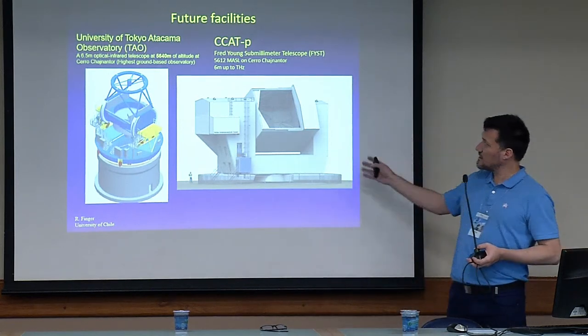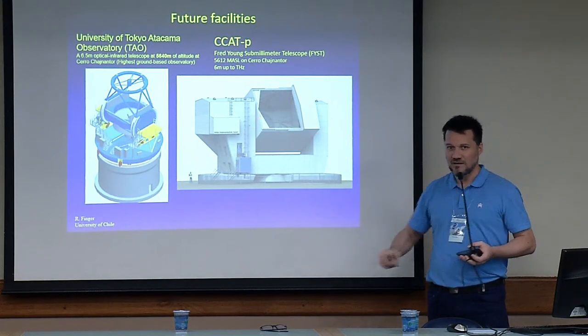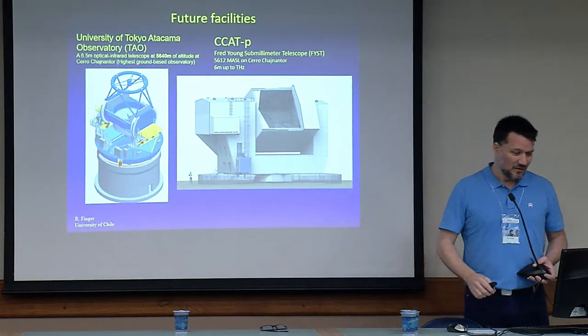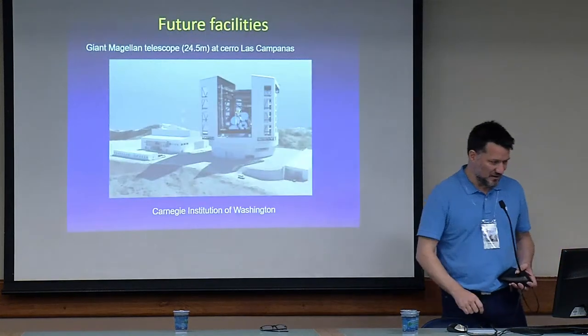And CCAT-prime, which is submillimeter, also very high, pretty much at the same height, is a survey telescope, with a very wide field of view too, multi-pixel receivers in submillimeter frequencies. So, as you can see, many other telescopes are coming to Chile in the next years.